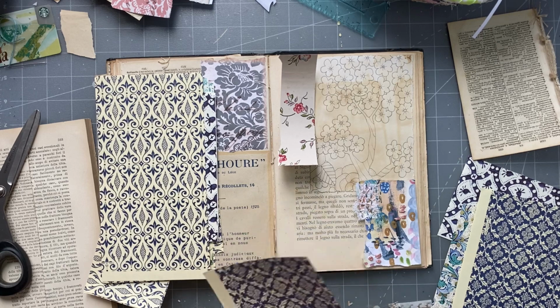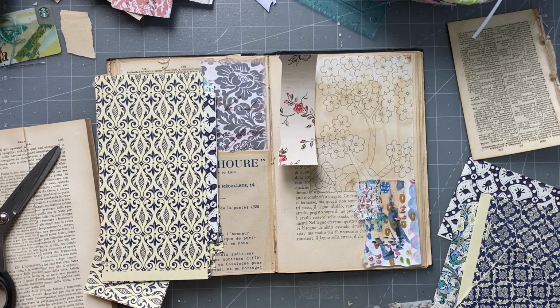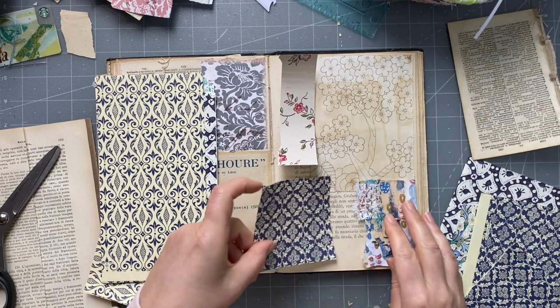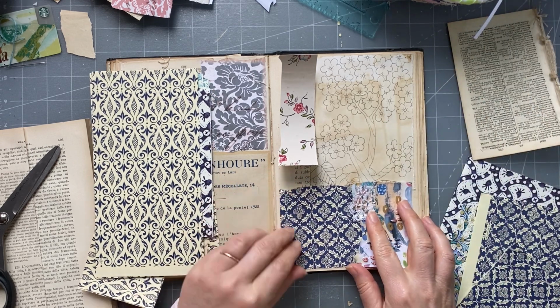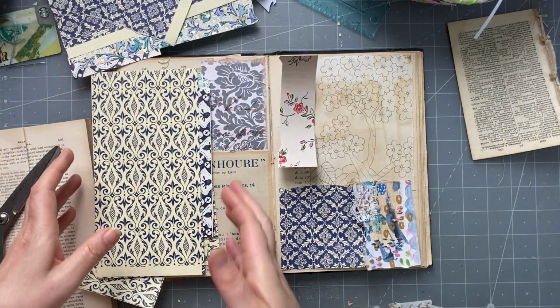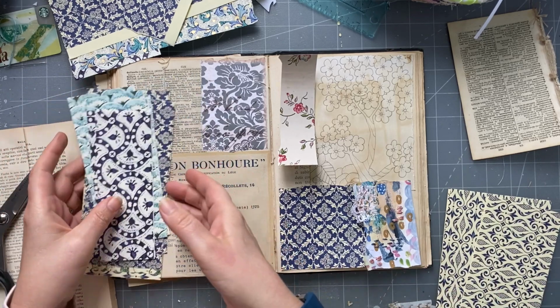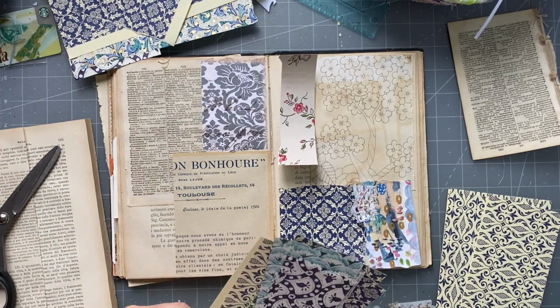That one might be better. I'm just going to, actually I can just tear it. I mean, there's going to be something torn everywhere because I tear everything, don't I? So I could put something like that there. Let's move these away because they're kind of confusing me. And I need to find something to put over here.